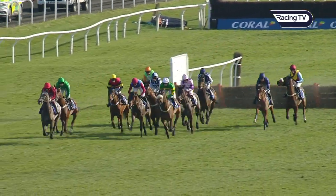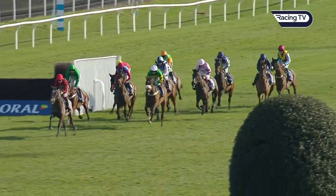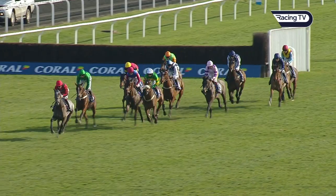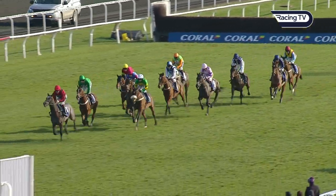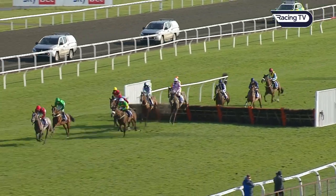Just slightly awkward over the first, Pleasant Man. One that's quite keen at the back is Patient Dream, just dropped in behind by Nick Schofield as they make the run towards the second hurdle, the second of the 8 all told. It will be the last next time around. Grey Stone racing enthusiastically at the second flight.